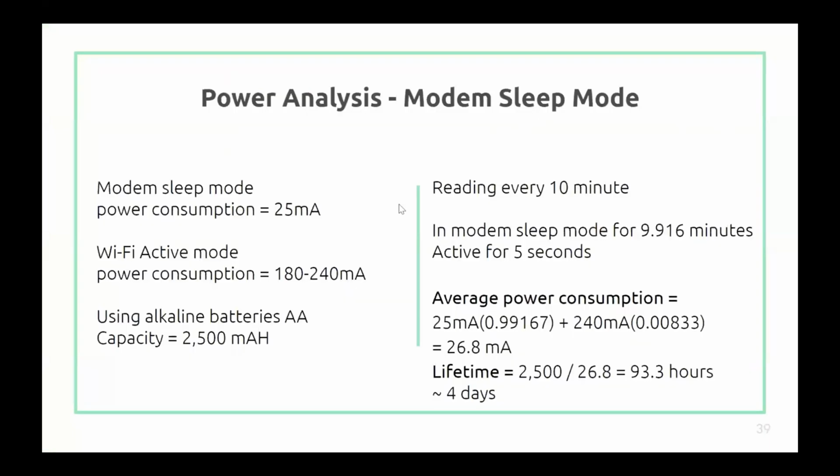Next, we're going to be discussing some analyses that we have done for the project. The first is power analysis for the ESP32 board, and we're investigating two power modes, modem sleep mode and deep sleep mode. The modem sleep mode power consumption is 25 milliamperes, and the Wi-Fi active mode power consumption is 180 to 240 milliamperes. And we're looking at readings every 10 minutes.